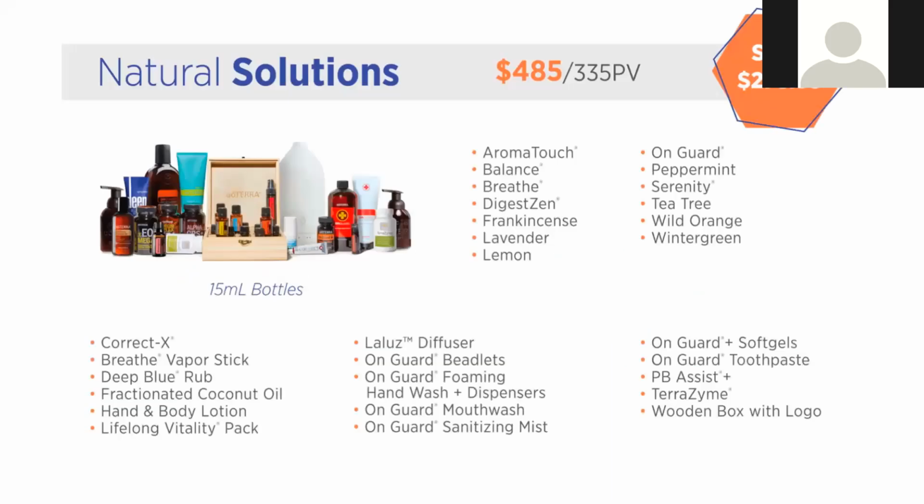So these are my 3 favorite kits. I wish I started with this kit because I quickly got all of these products. I wanted to swap out my toxic toothpaste and my hand soaps and all the things. So this includes all the oils that you see on the screen. You also get the cute box to put them in, the Deep Blue Rub. You get a bottle of fractionated coconut oil to make your own roller balls. You get the whole line of supplements that I shared, the Lifelong Vitality, a diffuser, and hand lotion, and it's an unscented hand lotion. So the idea is you can add in your own essential oils and make a custom scent.